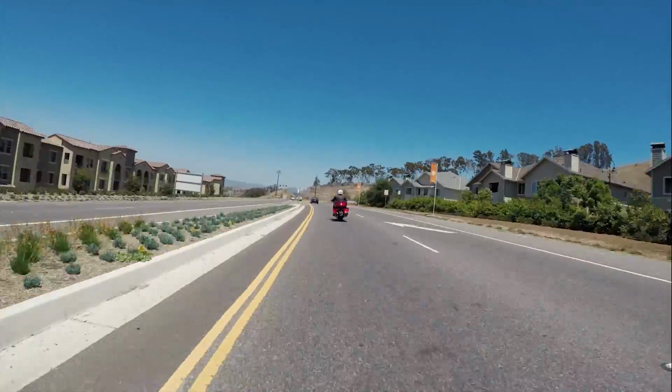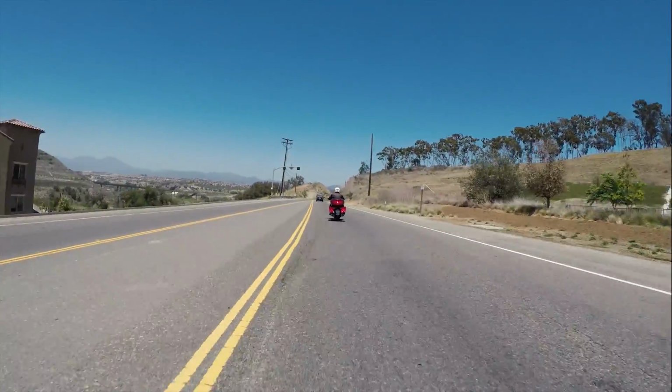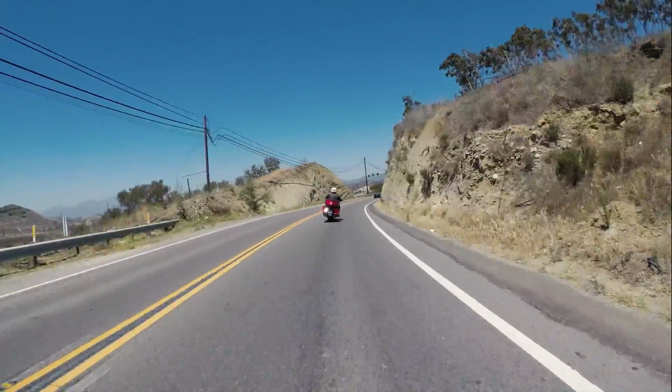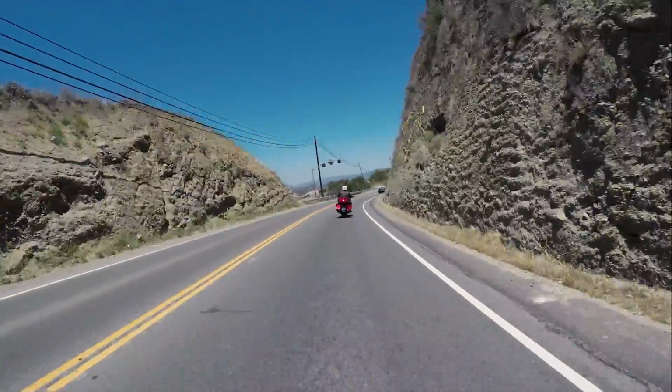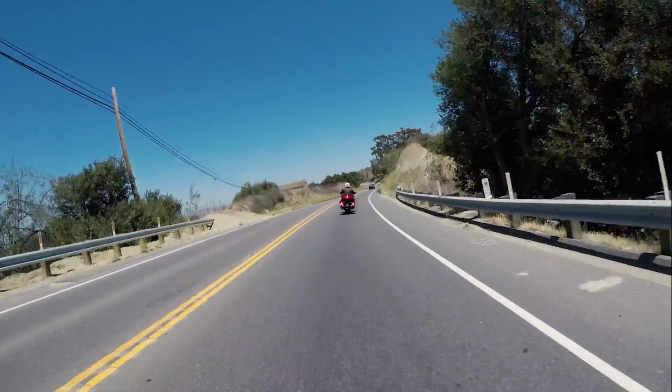Moving down to a two-lane road now. Yellow center line. We have a little bit of shoulder there, not a lot. I think I'm going to stay in the middle of the lane here. If I get on the left, I can see around better, but I'm going slow enough where it's really not a requirement because I can stop in plenty of time.